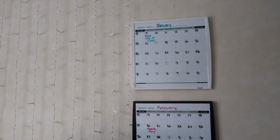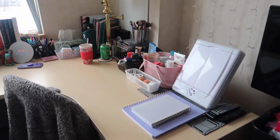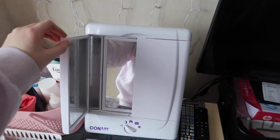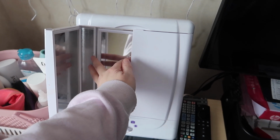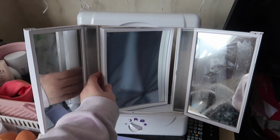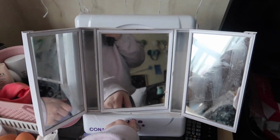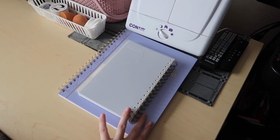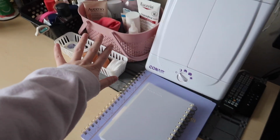Calendars on the wall here as whiteboards. These lights are solar powered. On my desk here I do have my makeup mirror. I've had this for years. It is super messy, but it is two-fold, so you can flip the mirror over so it zooms in and stuff. It's really nice, and it does light up. My little notebook and my planner, TV remotes obviously.